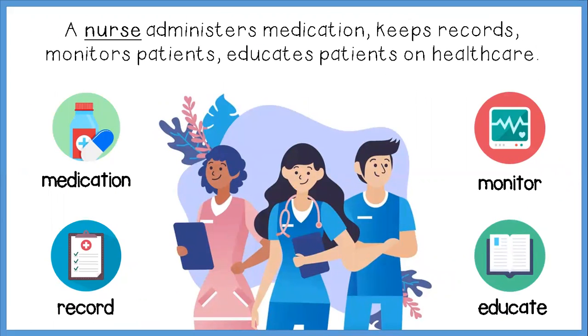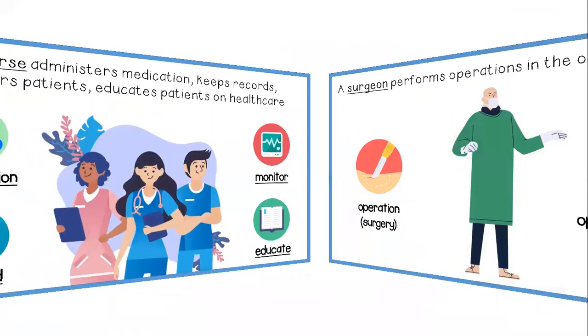A nurse administers medication, keeps records, monitors patients, educates patients on healthcare. Now repeat, a nurse. Now, some useful words for you. Medication, medicamentos o remedios, record, hoja de registro, monitor, monitorear, educate, educar.